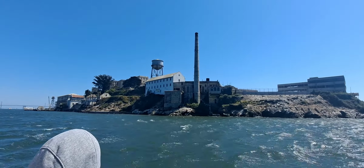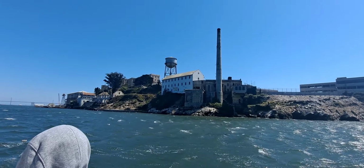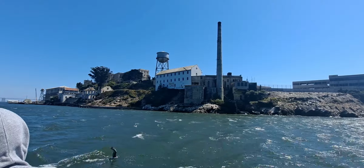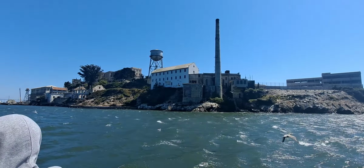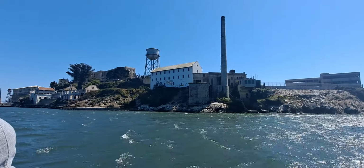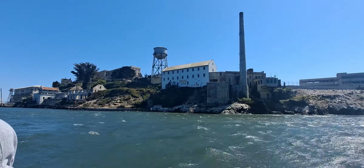Now San Francisco's top tourist attraction. They let about 5,000 people a day come out here and it books up way in advance. If you guys have tried to get tickets, you know what a tough ticket it is to get, weeks in advance to get out to Alcatraz. The next best thing is to go around the island on a tour like this and tell you about the history like we did and then point out some of the buildings.